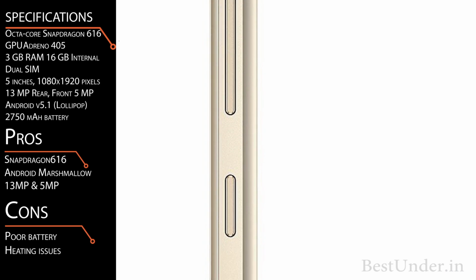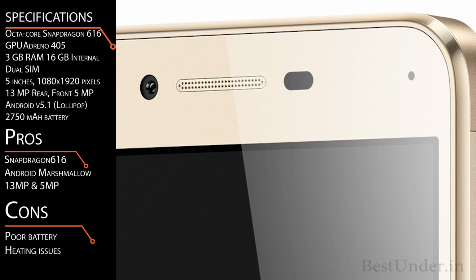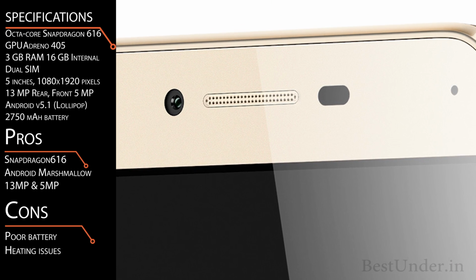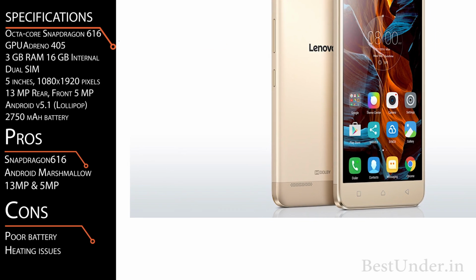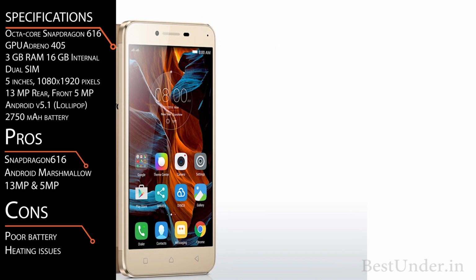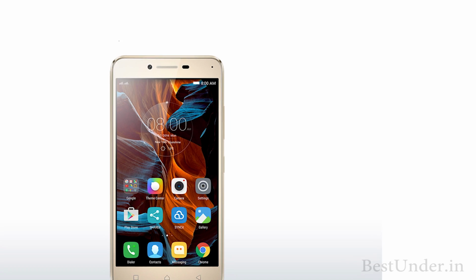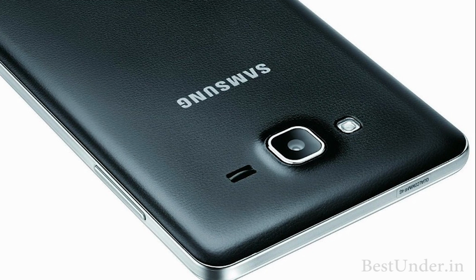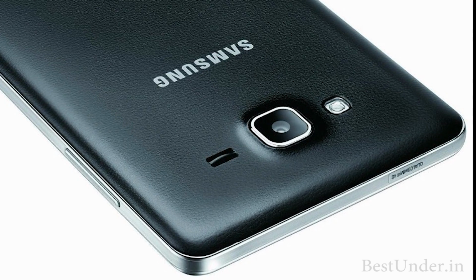The phone does not have Android Marshmallow and rather runs on Android 5.1. The phone packs 16GB of internal storage but is expandable only up to 32GB via micro SD card. Also, the phone gets hot when in use, which can be a real deal breaker for some users. Though Lenovo is notorious for its lousy after-sales services, on this list, this is the only phone from a well-known electronics giant.